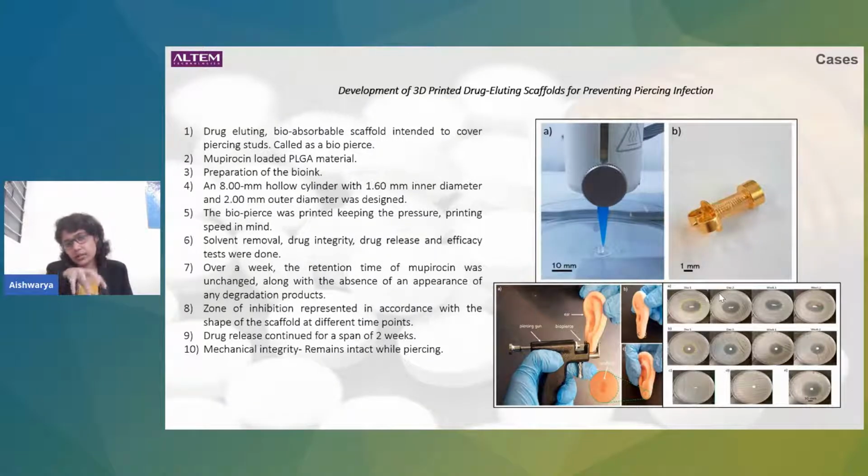Basically, the zone of inhibition is to what extent is my drug elution happening? Is it sustaining over time? And what is the spread of this drug over there, right? So these are the kind of tests that they have to carry out to bring about something as simple as a biopierce.